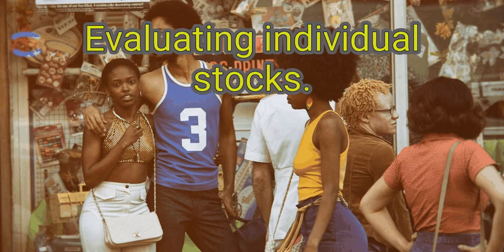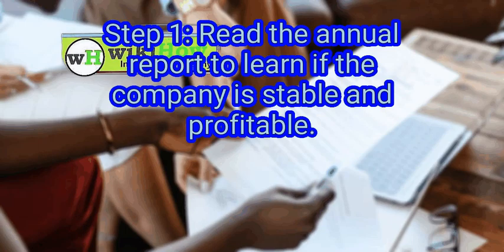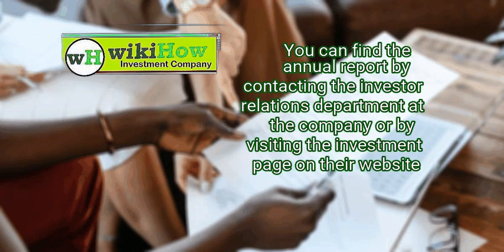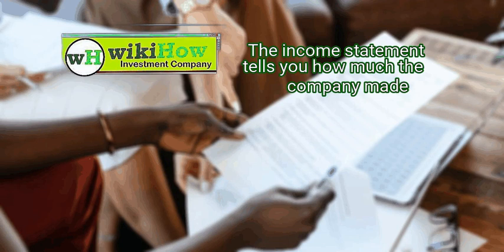Method 3. Evaluating individual stocks. First, read the annual report to learn if the company is stable and profitable. The annual report often contains an income statement, a balance sheet, and a cash flow statement. You can find the annual report by contacting the Investor Relations Department at the company or by visiting the investment page on their website. The income statement tells you how much the company made.